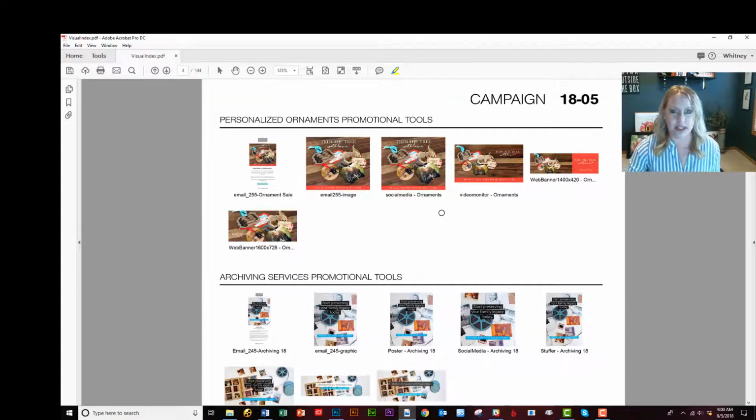Photo ornaments are a really important product for you this season, and I know it's one of my personal favorites. I purchase one for my kids every year. And it's also a great product for using during a Black Friday or Cyber Monday promotion. It's one of those impulse purchases, if you will, or something that's great to add on to any kind of sale. So take a look at your ornament offerings, make sure you've got a nice display for those, and here's some marketing tools to help you with that.